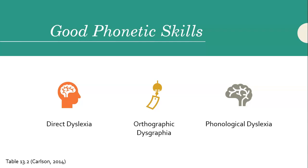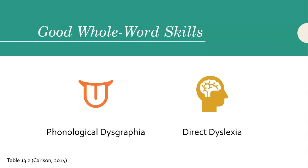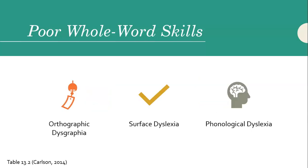Direct dyslexia, phonological dyslexia, or orthographic dysgraphia tend to have great phonetic skills. On the other hand, people with surface dyslexia or phonological dysgraphia usually have poorer phonetic skills. People with direct dyslexia or phonological dysgraphia have a tendency to do well with whole word skills. However, those with surface dyslexia, phonological dyslexia, or orthographic dysgraphia have a more difficult time developing whole word skills.